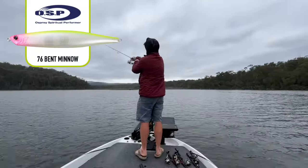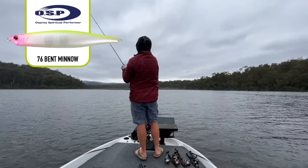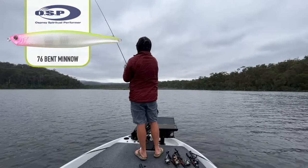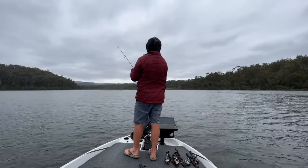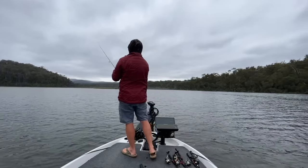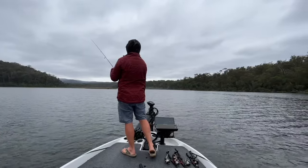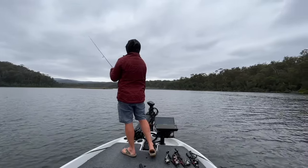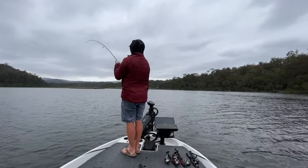Now, when the clouds came over at Mallacoota, I took the opportunity to fish some of the real shallow, muddy flats with a bent minnow. I'd done really well the year before on that bait, and the fish were still up shallow, chasing, I assume, prawns in that shallow water, and that jerky, pausey retrieve got them biting. The rod I'm using for this is one of the Daiwa SK series rods. It's 7'3", and it's now my favourite bent minnow rod.